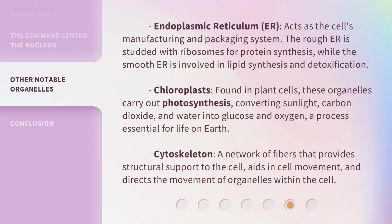Cytoskeleton, a network of fibers that provides structural support to the cell, aids in cell movement, and directs the movement of organelles within the cell.